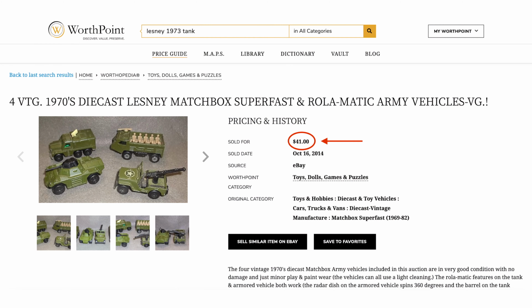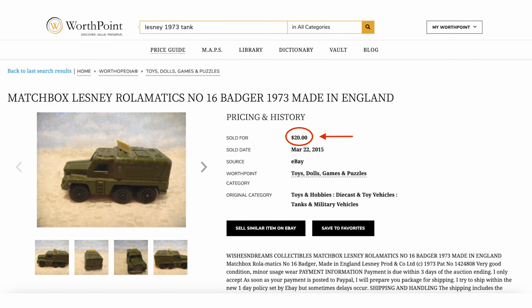This is a Lesney 1973 made in England. They may bring $20 to $40. I don't know, I'd have to look up the truck. But it's not a bad lot when you think about things in here being worth $10, $20. This is a 1975 made in England Lesney police car. But by the 80s, generally everything had left there. This is a really nice load.